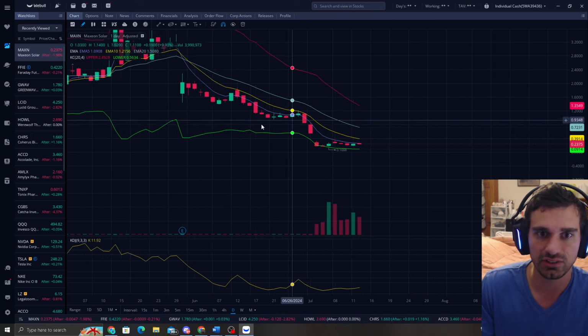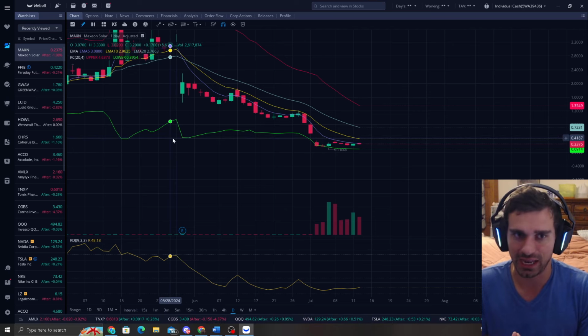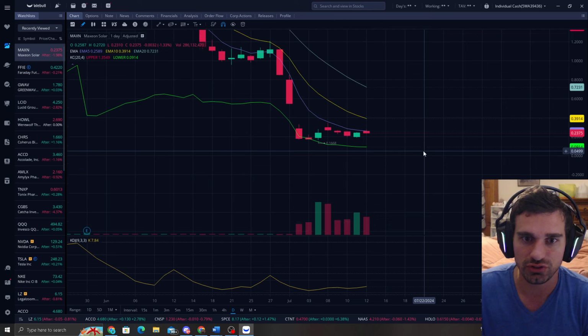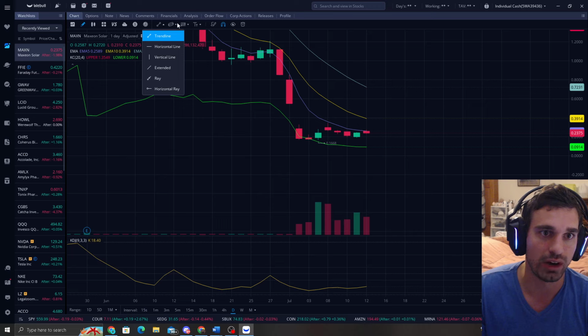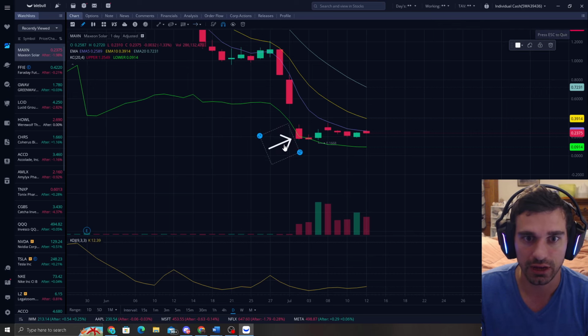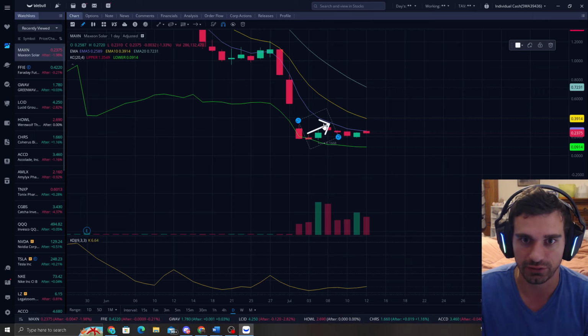But as you can see with my system, we want to get as close as possible to the ATR4, which is your average true range on this setting. And as you can see, when you do, you tend to get a price rejection. You tend to see price make a nice move to the upside. So I'm going to put the arrow here. This right here, it hit the ATR4 and it went up and hit that EMA5 really fast.